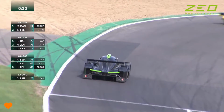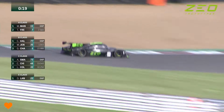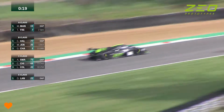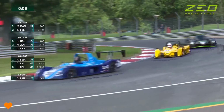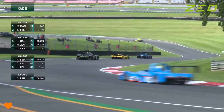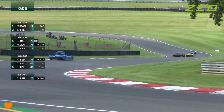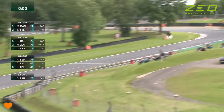Makes a fantastic thunderous noise with that V8 in the back. I think it's a Nissan V8 if I'm correct. Beautiful sounding car, brilliant looking car as well. It's not painted, pure naked carbon fibre livery with the little accents on there for the lime green, the branding colours of ZEO, and also the ZEO Prototypes livery on the back of that car.